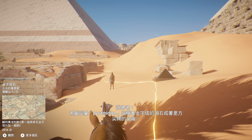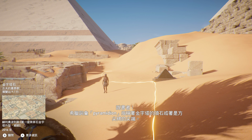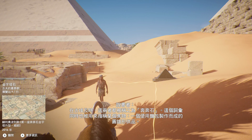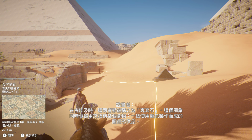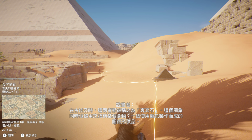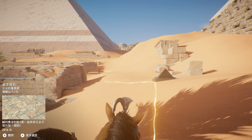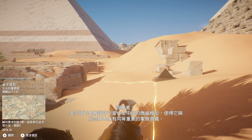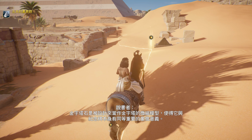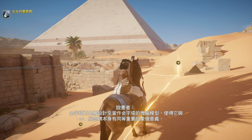The Greek term Pyramidian refers to the capstone of a pyramid or the tip of an obelisk. In ancient Egyptian, both components were called ben-ben. This word was also used for a specific kind of food, a cone-shaped offering made of bread. The Pyramidian was intended to be a miniature reproduction of the pyramid, making it equal to the monument itself in symbolic importance.